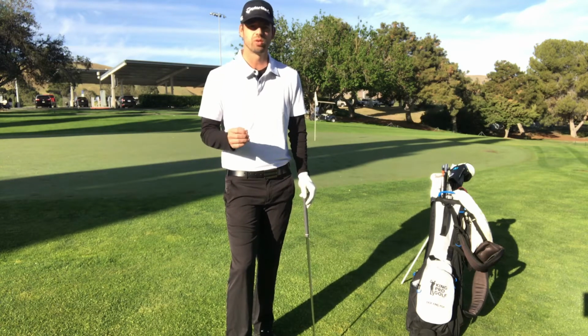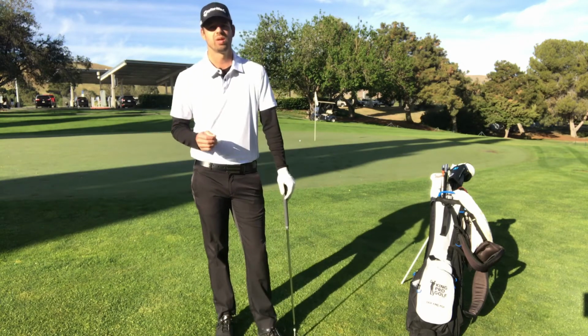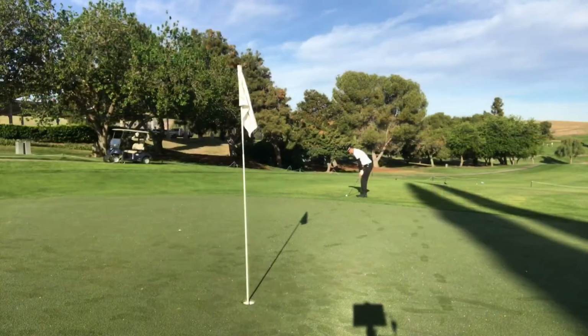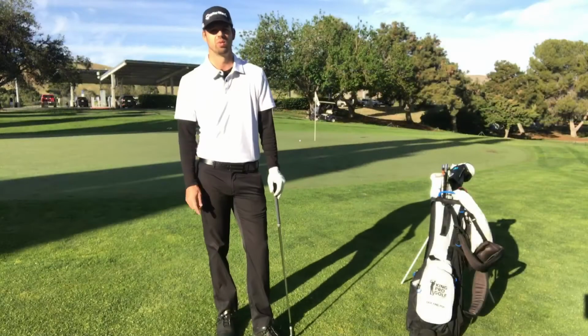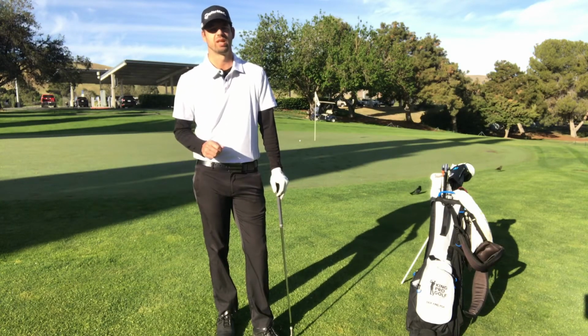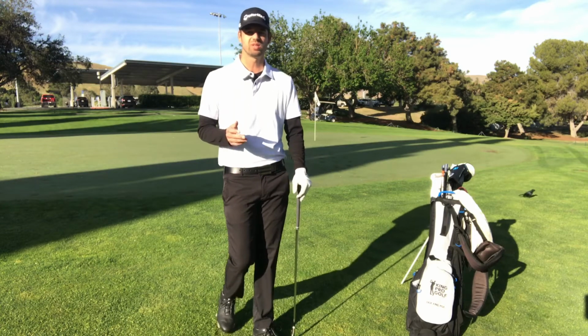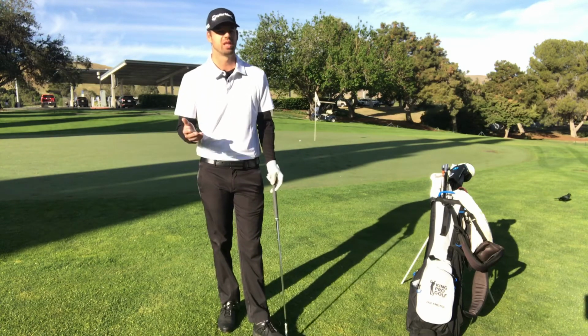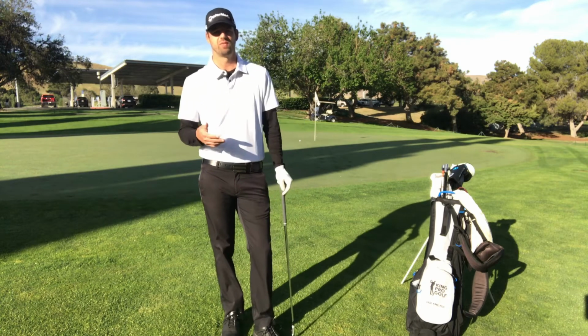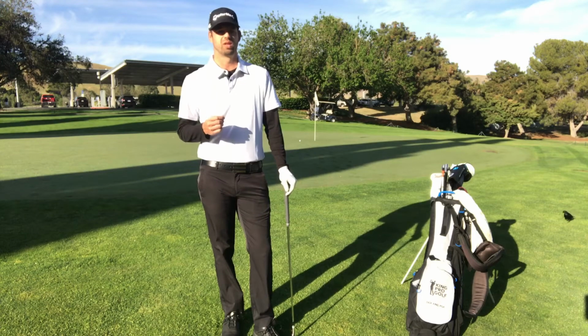If you shoot lower scores, you're shooting 80s, 70s, or even in the 60s, chipping is what's going to save your round and keep your momentum moving forward in that round and keeping your score low. The higher the up and down percentage we get, the lower our scores get. On tour, a lot of the guys average between 50 and 75% up and downs. Now you can look at your own statistics and see where you're at. If you're down at like 10%, 15%, 30%, maybe you're at 50%. There's always room for improvement within chipping.